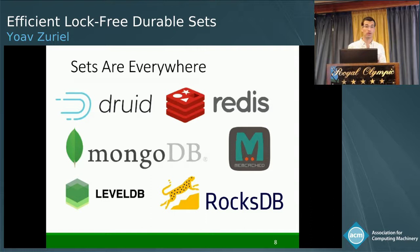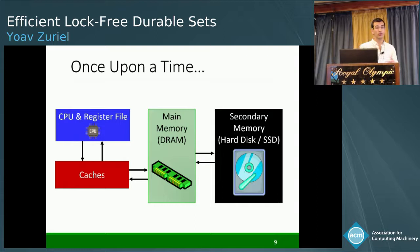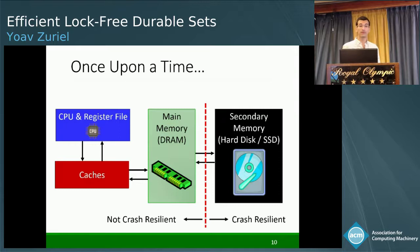The architecture all of you have on your computers nowadays is you have the CPU and register file that is connected to the caching system, then to the main memory, which is the DRAM, and finally to some sort of secondary memory, which is a hard disk or SSD. When facing a full system crash, only the data that is safely stored on the secondary memory can survive, leaving the data on the main memory and caches vulnerable to these failures.